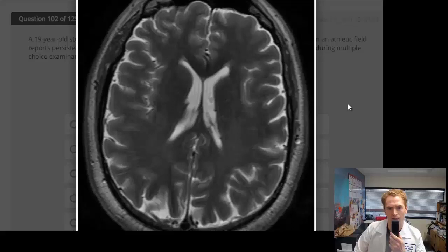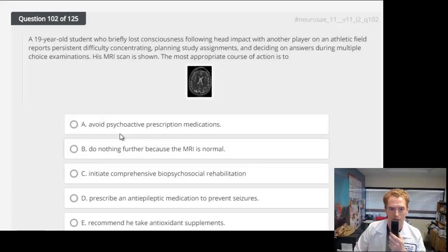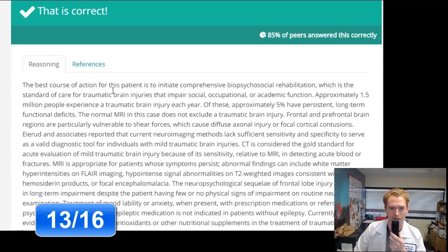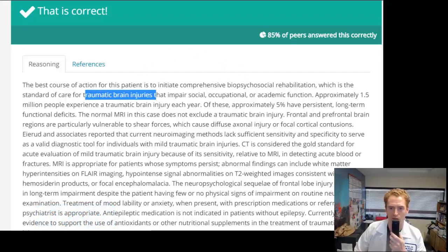So let's see, the MRI looks completely normal. Okay, so avoid psychoactive prescription medications. There's no specific reason for this. Do nothing further because MRI is normal? That's probably not correct. Initiate comprehensive biopsychosocial rehabilitation. That could be effective in post-concussive syndrome. Prescribe an anti-epileptic? No, that's not done routinely. Take antioxidant supplements? I'm not sure if there's any evidence of that, so probably the answer would be C. So he meets the criteria for traumatic brain injury because he has ongoing social occupational dysfunction.